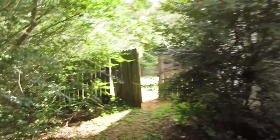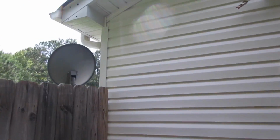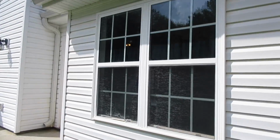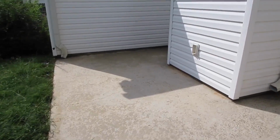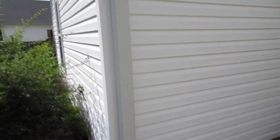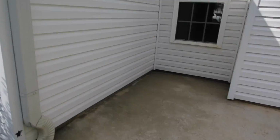Homeowner's happy. She showed up as I was getting done. That's always good because I like to have homeowners take a look at everything before we leave. This was a big difference. That is it.